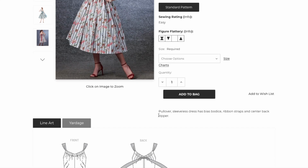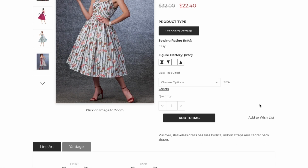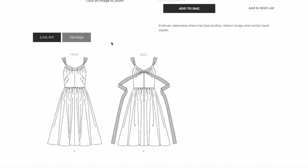Pullover. Oh, it doesn't have a zipper. Pullover sleeveless dress has bodice ribbon straps. Oh, bias bodice. Yeah, you can see the stripes are on the bias. That's cool. Ribbon straps and center back zipper. Okay, thank you. That's not a pullover if it has a center back zipper, right? Isn't pullover mean there are no closures? Huh. Okay.